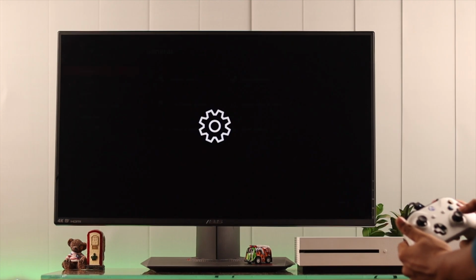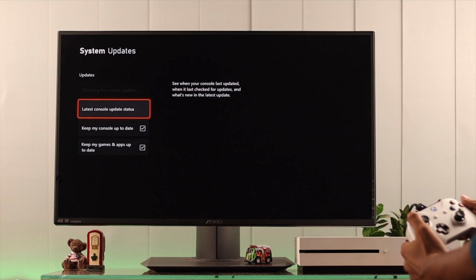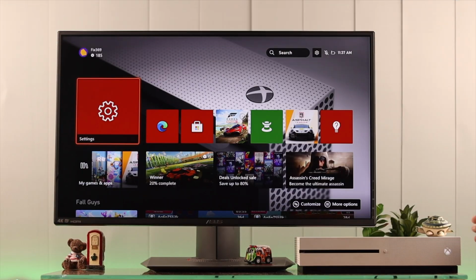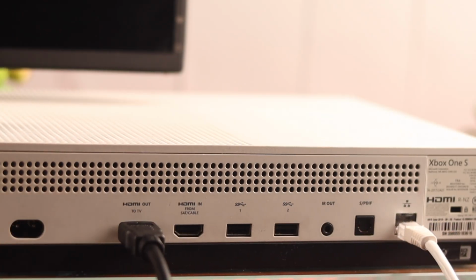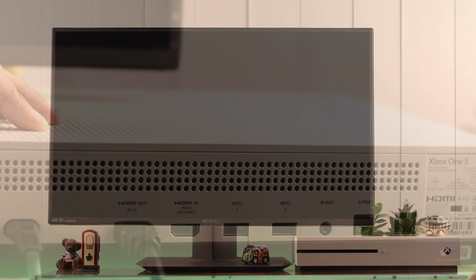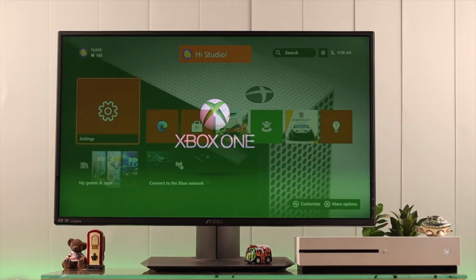If you're still having issues running games smoothly, then also make sure that your console is running on the latest update. After that, we'll clear our console's cache by doing a forced restart. To do that, hold down the power button of your console until your console shuts down completely. And then we'll unplug all the cables and wait for a few minutes. After that, we'll plug the cables back in and turn on our console. And hopefully your problem will be fixed.